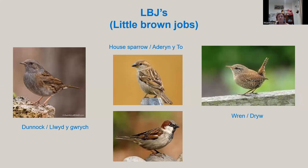And then the wren, another little brown bird, and obviously quite distinctive. There's no other little brown bird that sticks its tail in the air. So if you see a little brown bird coming out of the hedge with its tail up, it's a wren. Its call is also really distinctive. I should have put it on here, but you can't tell until you're in the habitat, in the hedge or something. It's so loud. The song of the wren is far too loud for the size of the little body that it comes out of. It really is quite impressive.